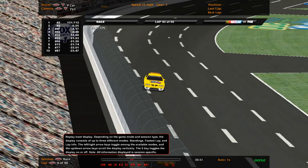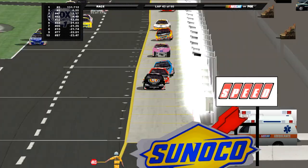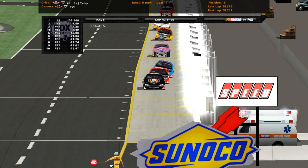Welcome back to the Money Grand National Series. We were going to come back at the halfway point, but unfortunately we are now under caution. Let's take a look at what happened here to bring it out.